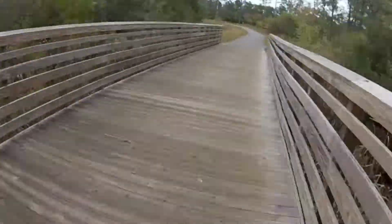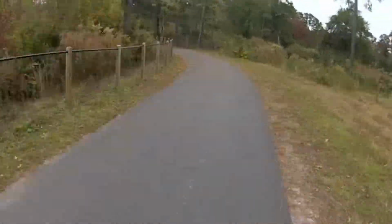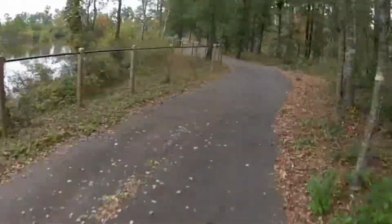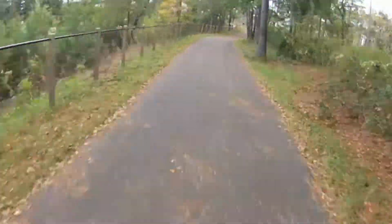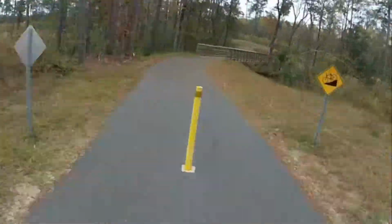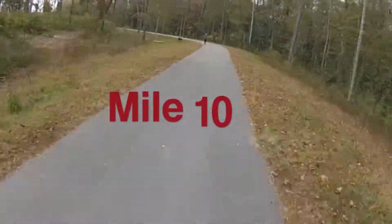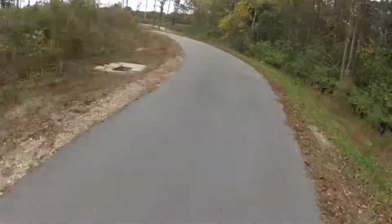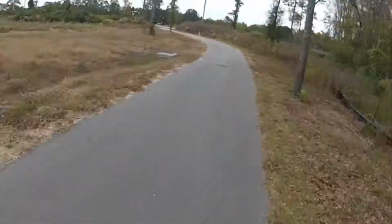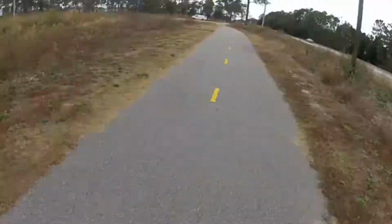Come up and over this cool bridge. This is probably my favorite part of the course as we run along the water. Keep going over these wooden bridges. Cross through mile 10. Now at the end of the Cross City Trail where it forks, we're actually going to take a left and head back towards the turnaround point we did at the beginning of the race.